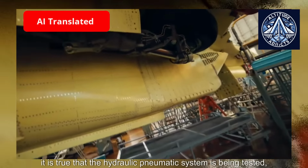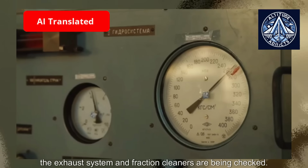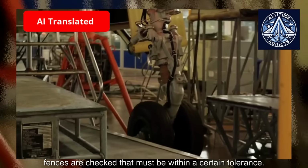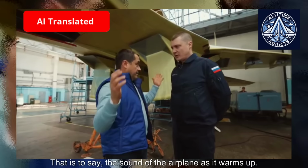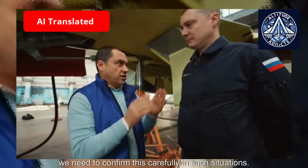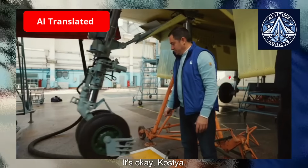Yes, it is true. The hydraulic pneumatic system is being tested. The exhaust system and fraction cleaners are being checked. When checking at a slow pace, fences are checked that must be within a certain tolerance. That is to say, the sound of the airplane as it warms up. Very hot. As the body heats up and expands, we need to confirm this carefully in such situations. Everything will be okay, Kostya.